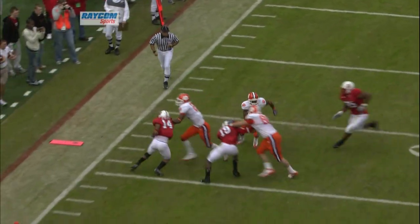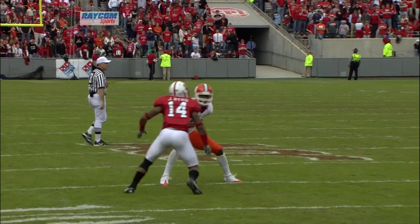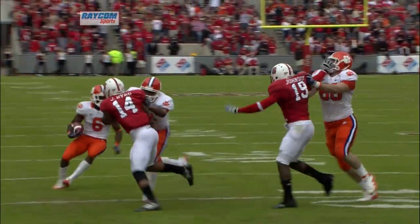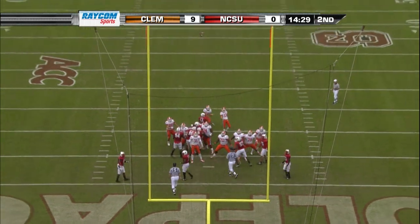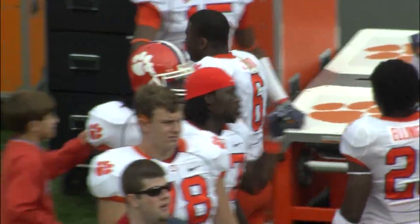Landon Walker just sealed the inside. Tight end, of course, Palmer, another great play. And then you watch Dye. If those guys on the edge give you superior effort, you will score a lot of touchdowns. Like it was choreographed. They were dancing down the sidelines. That's well done. Extra point is good. And the Tigers are up 10-0.